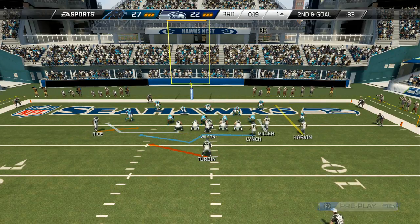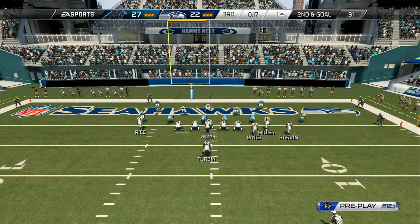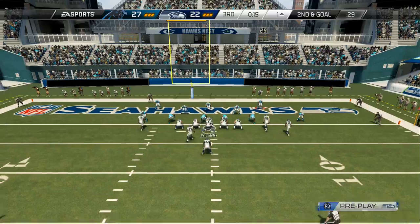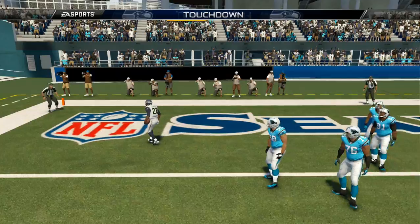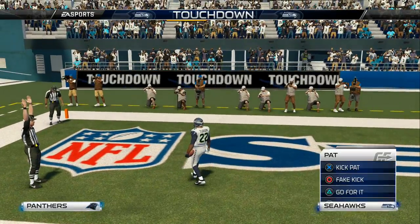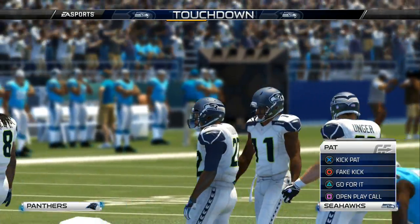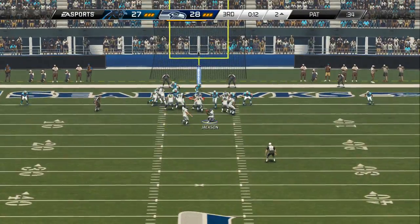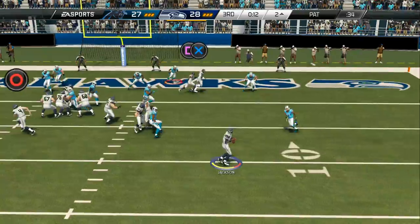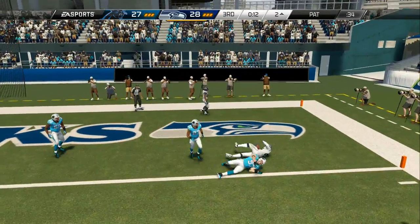It's now second down. Here's the quick toss. Jams it across the goal line for the touchdown. Good job that time by the offense, scoring that touchdown and putting them ahead. And when you get ahead in a football game in the National Football League, it makes you relax and you play better. Touchdown.